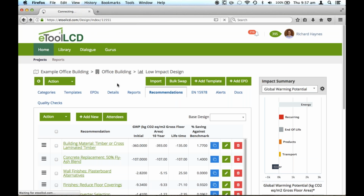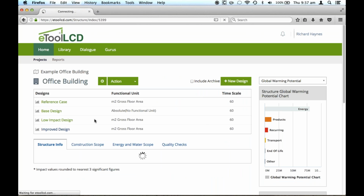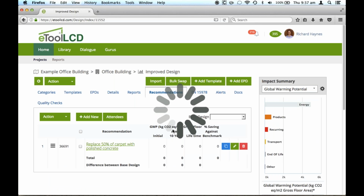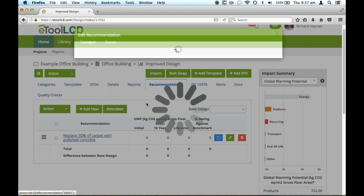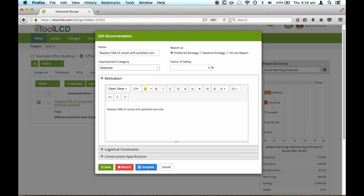So what I did was clone my reference case into what I'm calling the improved design here. I went to the recommendations tab in the design and created a new recommendation. I'll just show you what I typed in there. We're looking at 50% replacement of carpet with polished concrete.